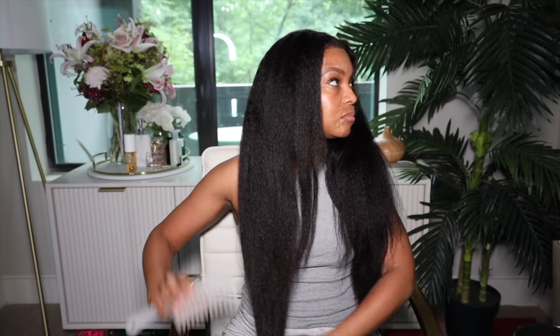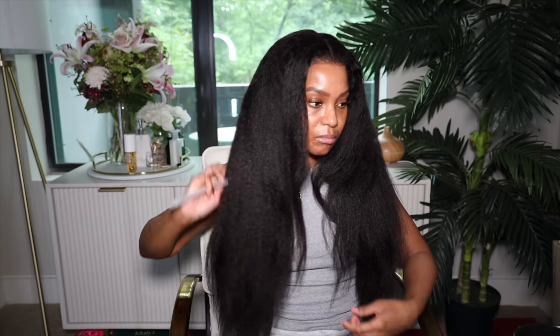Girl, this is part two of how amazing this wig is. Now, look at how gorgeous this hair is. It's very, very soft. It's long.